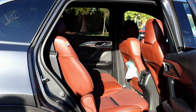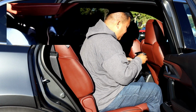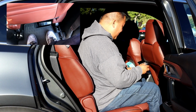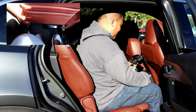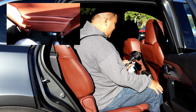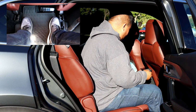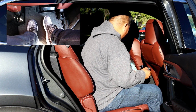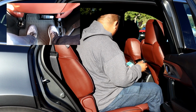All right, POV cam is back. Let's go ahead and get in the second row. With the seats at the current position, I have a lot of foot room, so that's always a good thing. And I got 3.5 inches between my knees and the front seat, so that's pretty convenient as well. As you can tell, the optional all-weather floor mats are in this car, which is a great addition. I would definitely recommend it for everyone just to have all-weather floor mats.